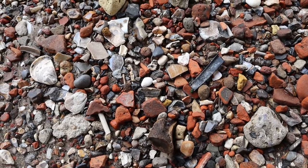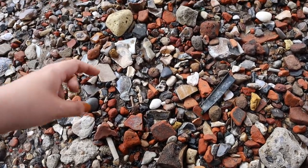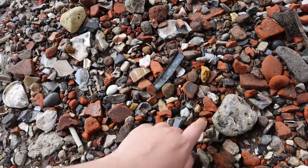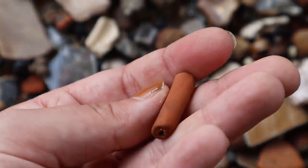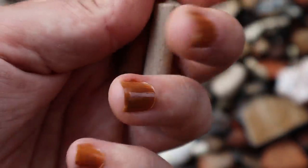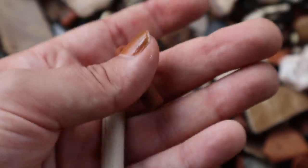Okay, this might not seem exciting to everyone, but this is quite exciting to me because I think this is the first, maybe the second, on the Thames. But obviously you can see that there are a lot of terracotta tiles here and pipe stems. But look, that is a mix of both, and that is a terracotta pipe stem. It's such a wonderful colour. Feel it? I have not found one on the Thames before. Terracotta pipes are very rare, and that is a beautifully worn piece of terracotta pipe stem.